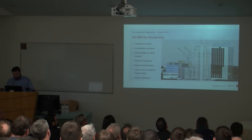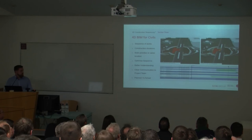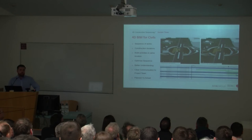The next thing that we'll be looking at is the A19 in Newcastle. This is a BIM level 2 project, and it was mandated that the client wanted to see a construction sequence carried out right throughout the project.